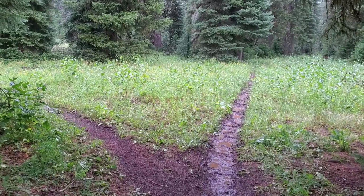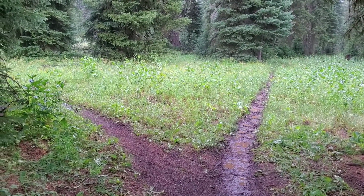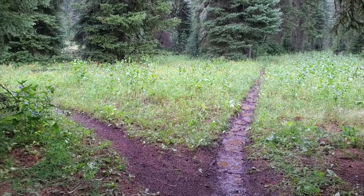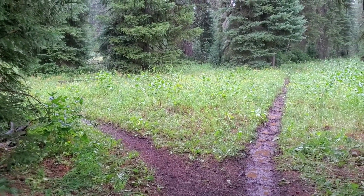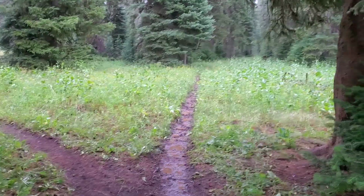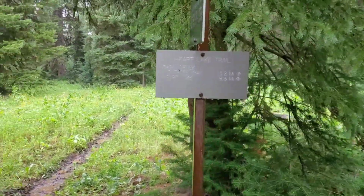This little split right here, this is where my loop begins. So everything I just did, I'm going to be retracing on the way back. The trail actually went by the Snake River. It was gorgeous, but it was raining pretty hard, and I didn't want to take my phone out. Still raining quite a bit now, but I'm going to hit it on the way back, and probably in better weather.